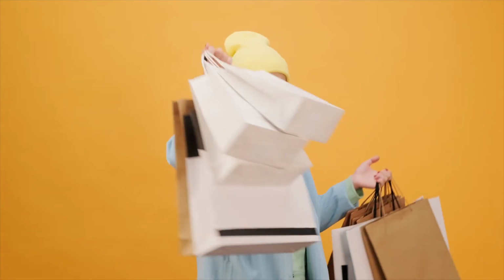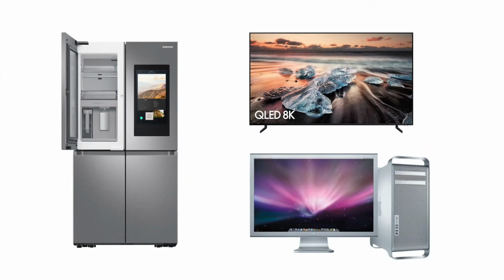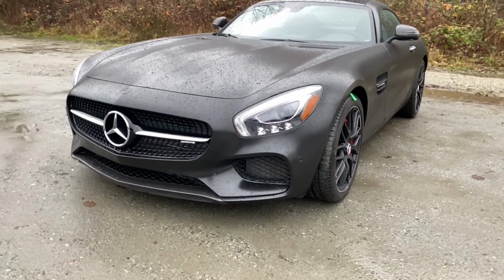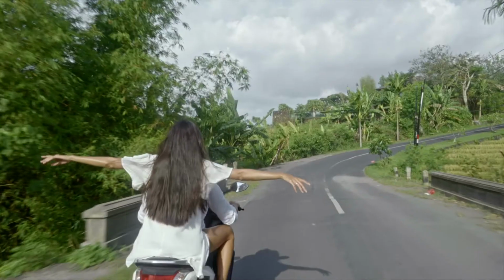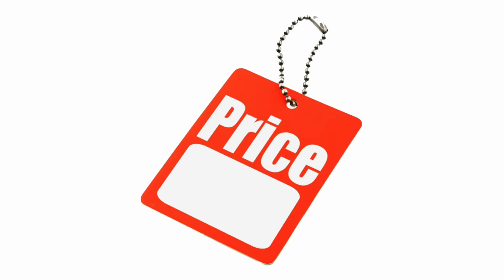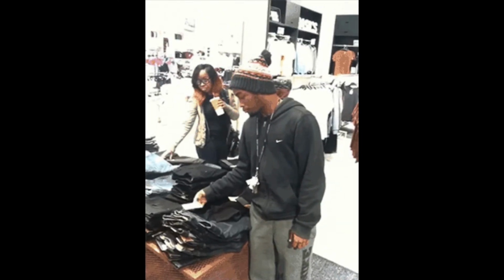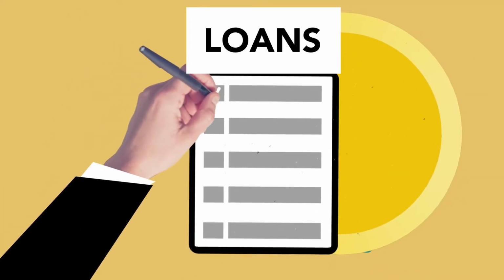Examples may include a shopping spree, even if you already have a sufficient amount of clothes, a premium level home appliance or electronic, a brand new premium vehicle, or an extravagant vacation that hits the pockets a little above the norm. The price ranges for all these categories can vary, but next level items usually have a higher price tag and may at times require financing.